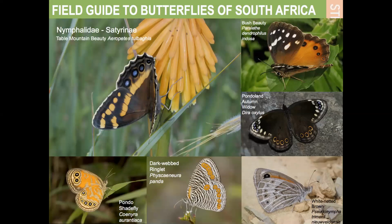At the top left, we've got the bush beauty, Paralethe dendrophilus indosa, which was actually photographed in my garden. It's a purely forest species. Below it is a Pondoland autumn widow. Now, we have a lot of butterflies called widows in South Africa. This is just one of about 30 species that we have, and they're all extremely specialized grassland butterflies. There are a couple that live in forest-grassland ecotones.